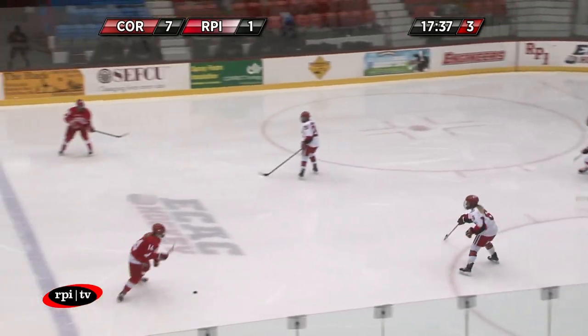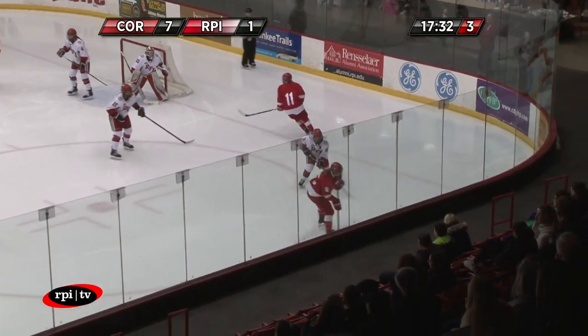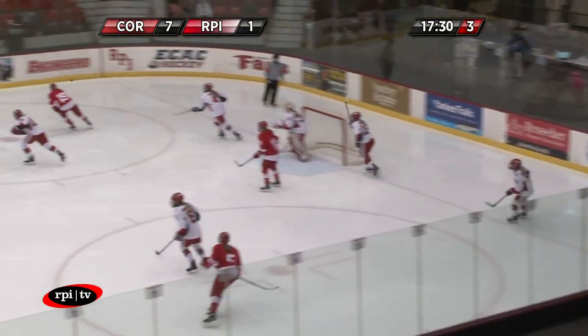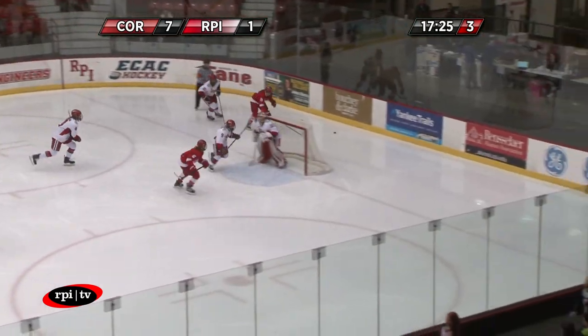Here's Bourbonnais at the point. Fires a shot, hit a leg on the way through. I think it caught Gillis Frechette there. Captain at the point by Song. Moved along behind.